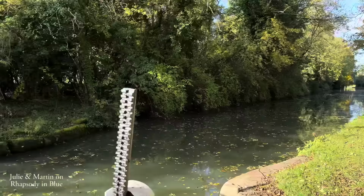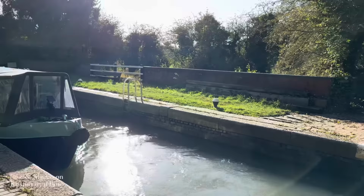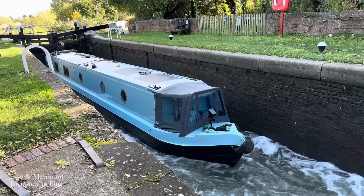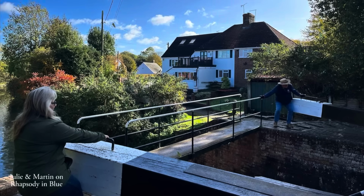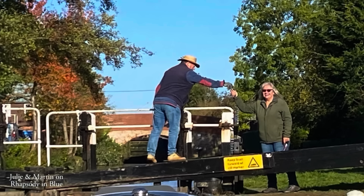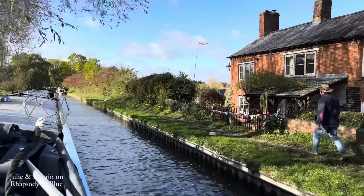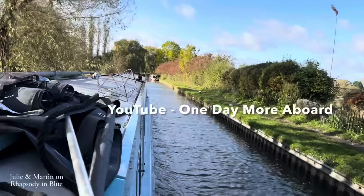The next day, we helped our friends Caroline and Pete from One Day More Aboard up the Buckby Locks. So this is lock number 5. We're doing quite well. Martin's walking and I'm catching a lift on One Day More.